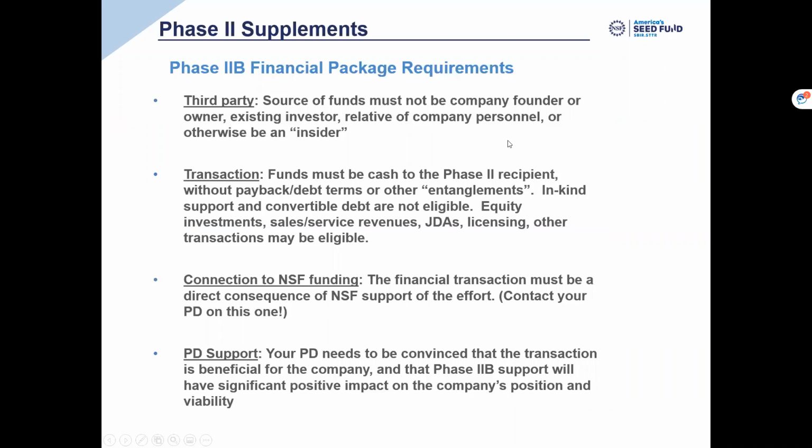We get a lot of questions about the phase 2B financial package, and the financial package is really, really critical. That's probably the most important aspect of phase 2B success. So I want to walk through the things we look for in the financial package, and you're welcome to talk to your program director if you have additional questions.